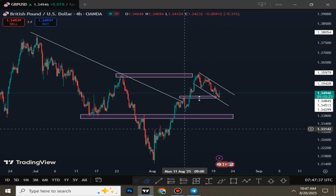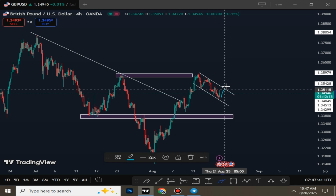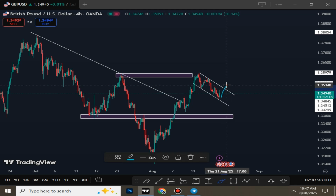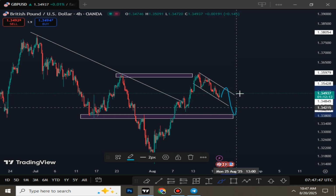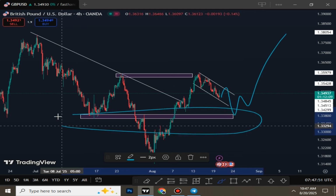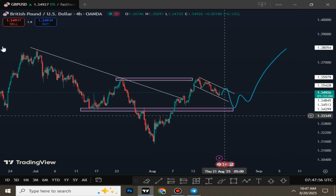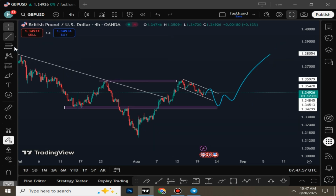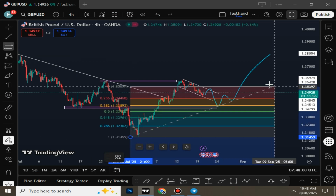Why? Let me just remove this. We still have this possibility. GU might give you a false break, then continue dropping to go back to retest this level. That's when it goes up, retests this level to give us a complete head and shoulders. Probably, I don't know. Let me just try to bring in the fib tool, just to see if we can have at least a 50% retracement.